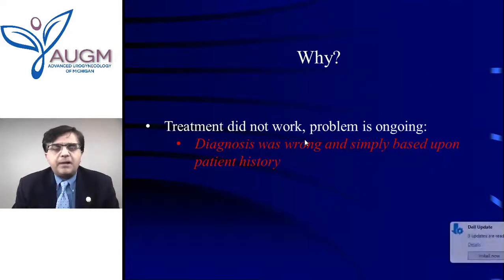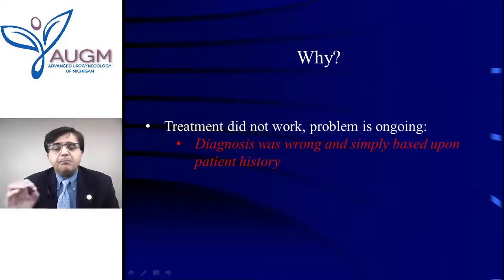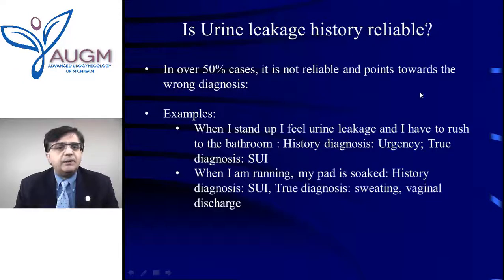So it's so important to come up with the right diagnosis, because many times this particular diagnosis may not be correct and the history may be unreliable. In over 50% of cases, the history is not reliable and points towards the wrong diagnosis. For example, the patient says, I stand up and I feel urine leakage and I have to rush to the bathroom. So the history diagnosis is that she's got this gotta-go thing, or urgency leakage. But when we do the urodynamics, it turns out she has stress incontinence. Why? Because when she stands up and does a little bit of movement, she has a slight leakage, and then she feels, oh my God, it's coming out, and she runs to the bathroom. But it was mainly induced by some stress or effort.